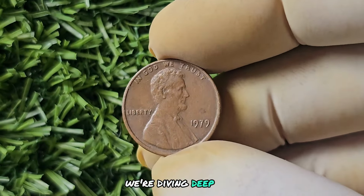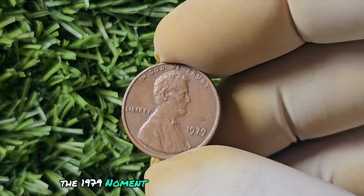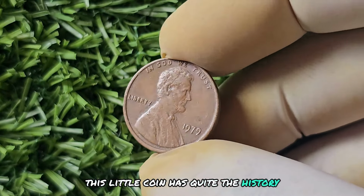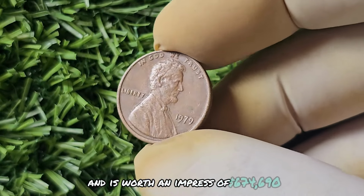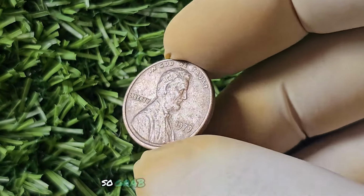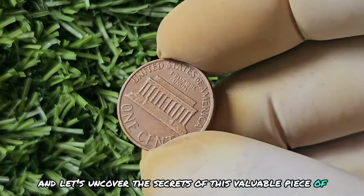We're diving deep into the fascinating world of a rare coin, the 1979 no-mint mark Lincoln 1-cent penny. This little coin has quite the history and is worth an impressive $674,690. So grab your magnifying glass and let's uncover the secrets of this valuable piece of American coinage.